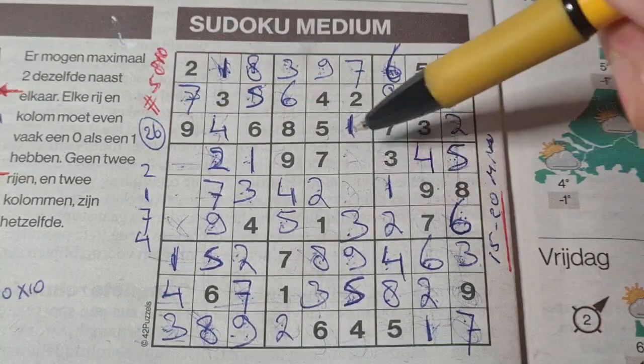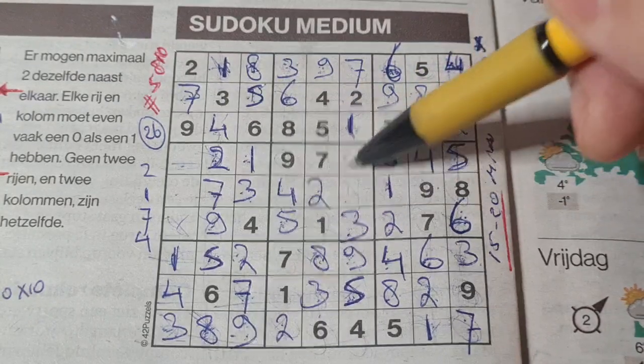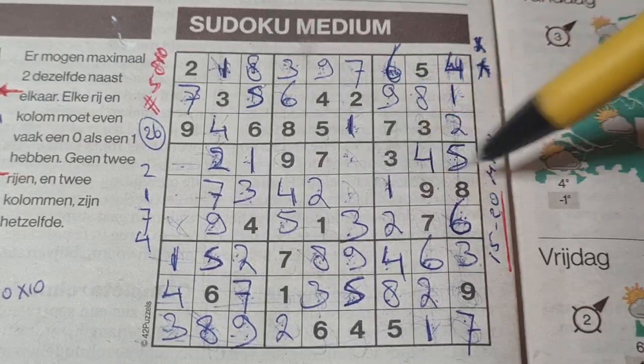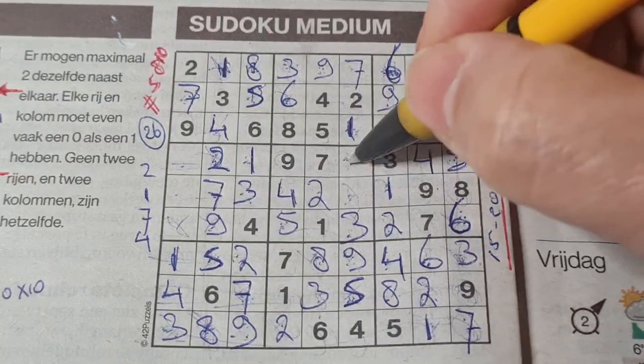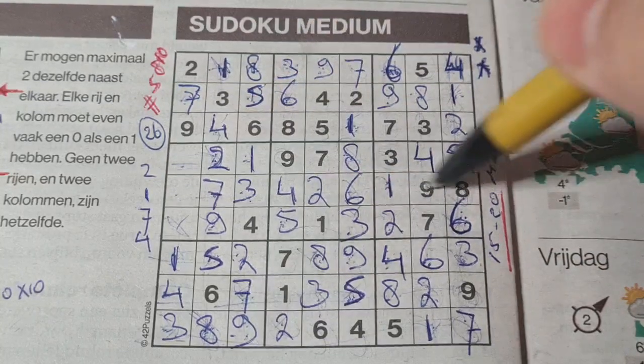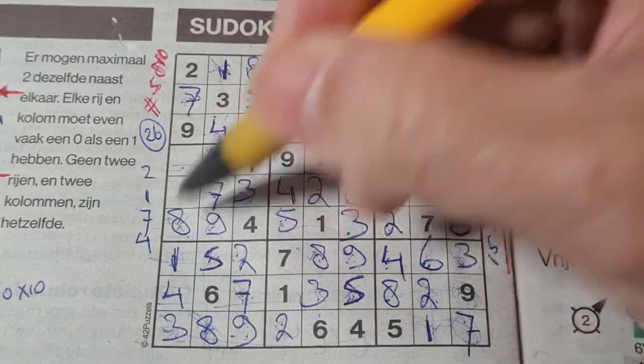2 missing numbers in this big square for numbers. The 1, the 2, 3, 4, the 5, the 6 is missing. The 7 and 8 is missing. 6 and 8. We have 8 in the middle row. No 8 there. 8 should be here, and the 6 goes there. 8 in this row. 8 in the middle row. So the row below, the only place left for 8 should be there.